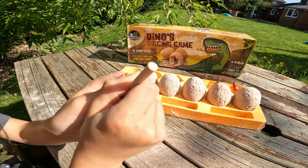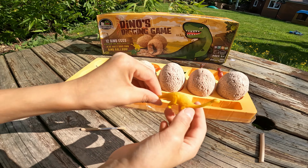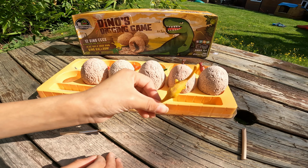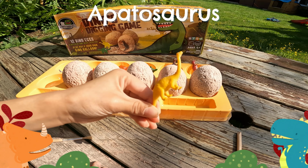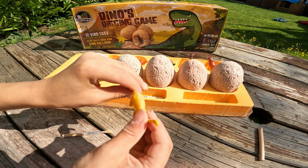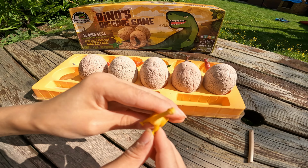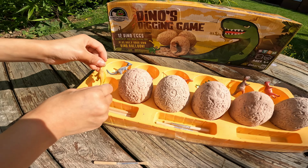Wow! What colour is this dinosaur? Yes, it's a yellow dinosaur. And do you know what this dinosaur is called? A Patasaurus. And I've got a fact for it. This dinosaur was a herbivore and was the largest dinosaur to walk on Earth. That is amazing!